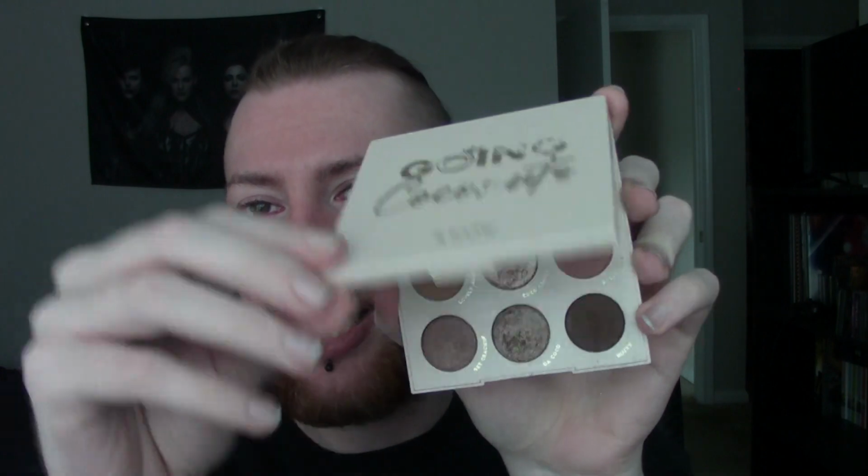Last ColourPop palette that I have here is, I believe it's permanent. I don't think they've discontinued this, but this is Going Coconuts, and it's a cool toned leaning true neutrals palette, and I really like the color story on this guy. I haven't reached for it too often, but I do reach for this palette though, so I am gonna keep it. Or do I? Oh, let me go ahead and set it in the maybe pile now.